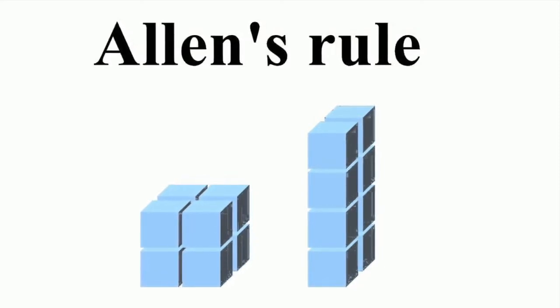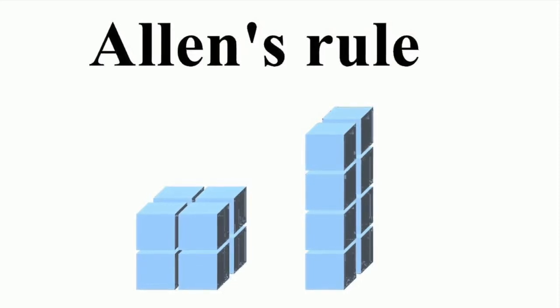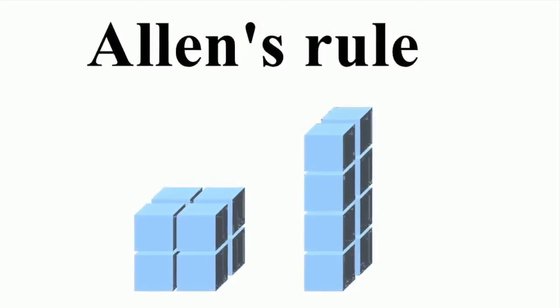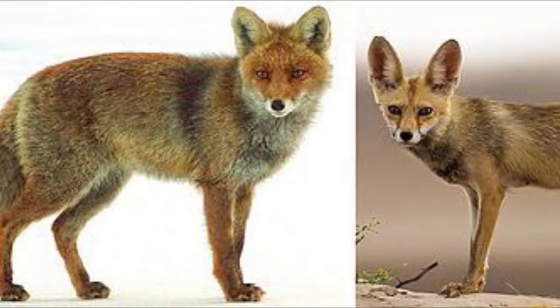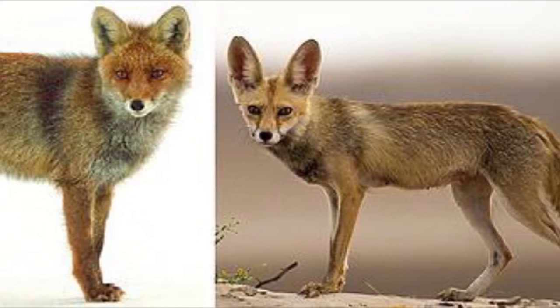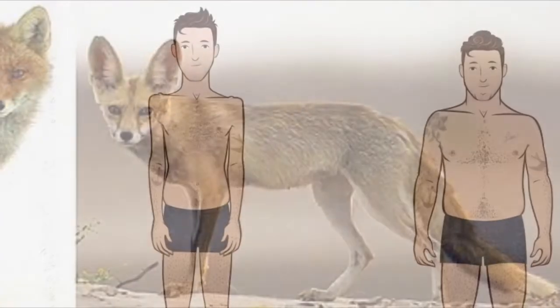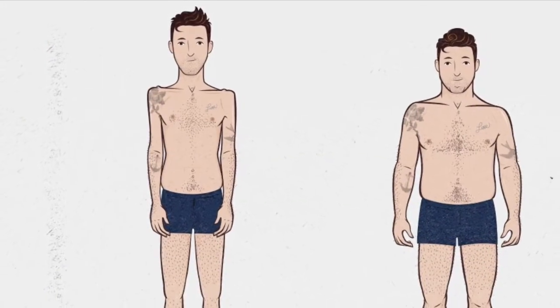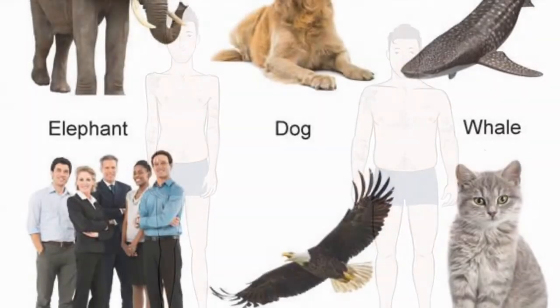This rule is based on the relationship between limb proportions and temperatures. Shorter and more compact bodies have less surface area than elongated bodies. When the air temperature is consistently high, people have a lower body mass. Warm-blooded animals living in cold climates have shorter limbs and ears based on this rule. Examples are rabbits, fox, and, well, even humans.